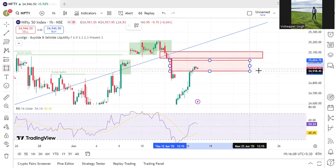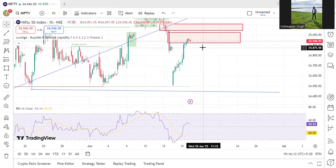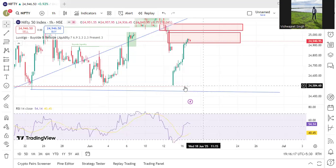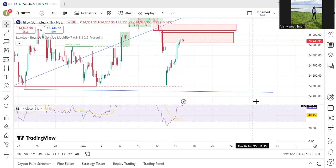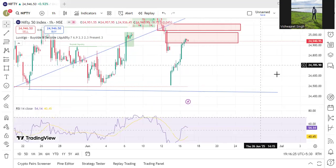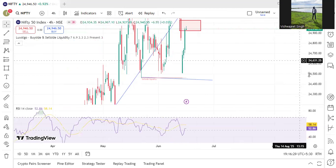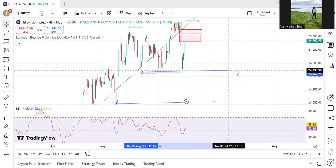Now you can see. So potentially, as I said, if it is gapping down tomorrow, it will potentially target these levels, to at least yesterday's low. Then after this, it will go down to the next potential support or whatever zone you call it, sell side liquidity or support zone.